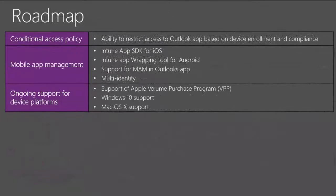Now, in terms of roadmap, the item I think we both have mentioned is there'll be a new Outlook app coming out. So this completes the email story for basically being able to control information on a device. So this is the Outlook app with our app restriction policies capable within it. We'll also release an SDK for iOS.